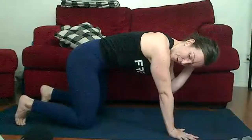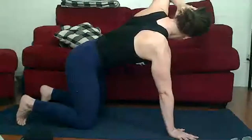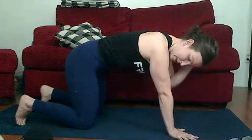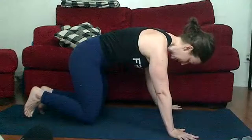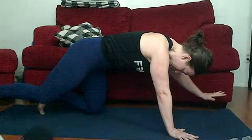Take the elbow to the elbow. From the upper back, turn open. Elbow to the elbow. Turn open. Inhale. Exhale. Inhale. Exhale. Inhale. Exhale. Good. Now I'm going to go ahead and hover the hand, hover the right knee, push that right shoulder blade to the ceiling. 5 traces. Slowly. Pull it in.